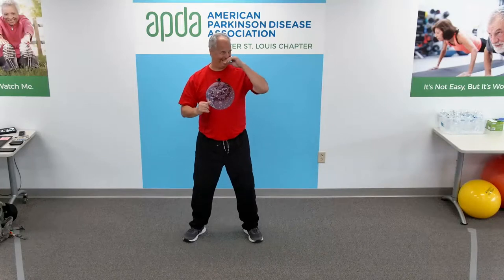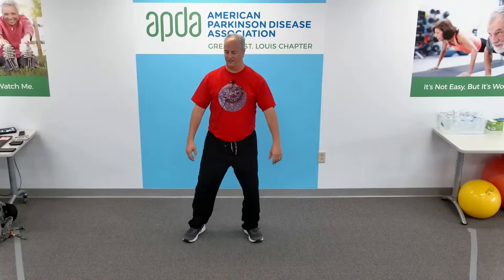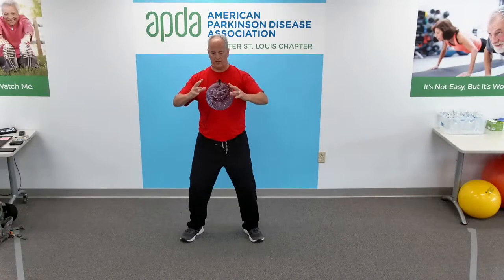Pretty cool, huh? All right, so combine both of those. Open the body, open the chest, open the spine. Prayer hand position. Inhale, open. Exhale, close. Inhale, open, expanding the chest, expanding the spine. Exhale. Inhale. And exhale.